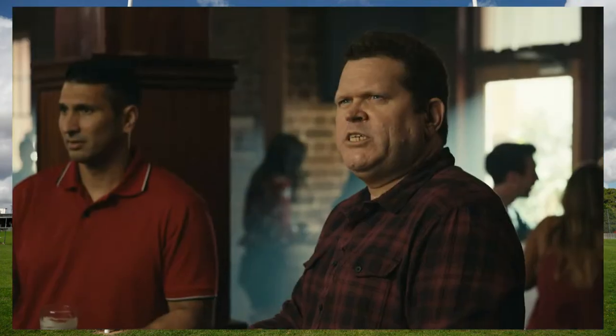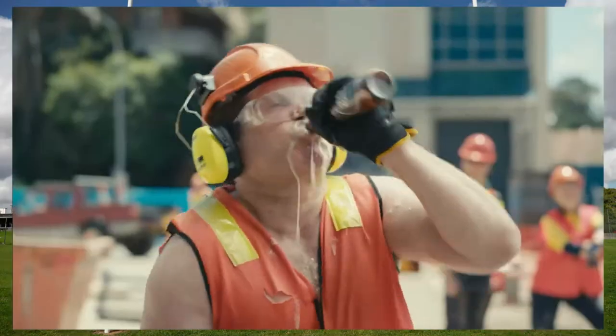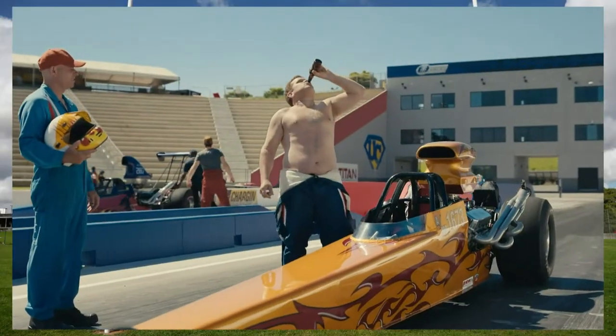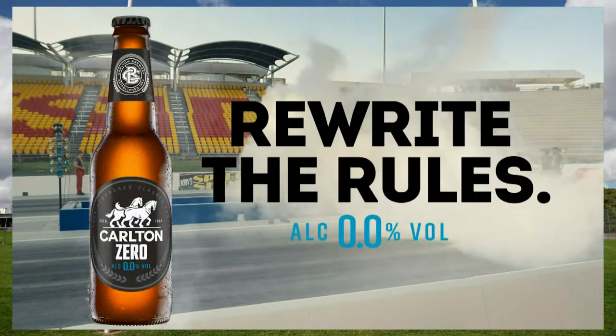0.0% alcohol. This changes everything. Rewrite the rules. Carlton Zero.